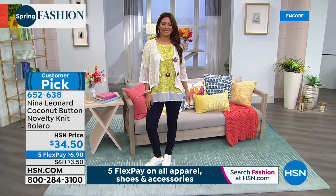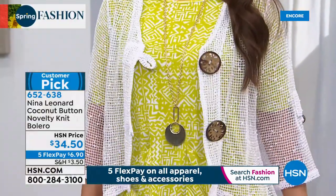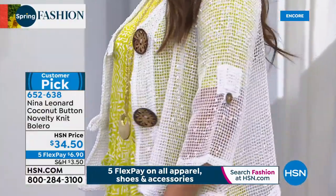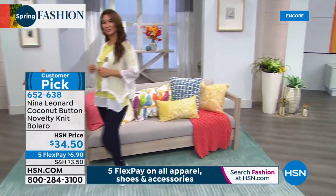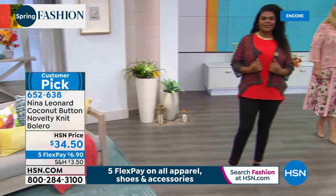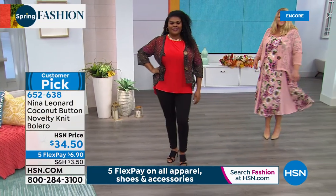So do you like this over the tunics? Do you like this over the Today Special? I like it over everything. Yeah. I think that's why everybody likes it. And also it's kind of light as a feather. So if you're going away, you can pack a couple. And I think it adds a lot to any outfit.